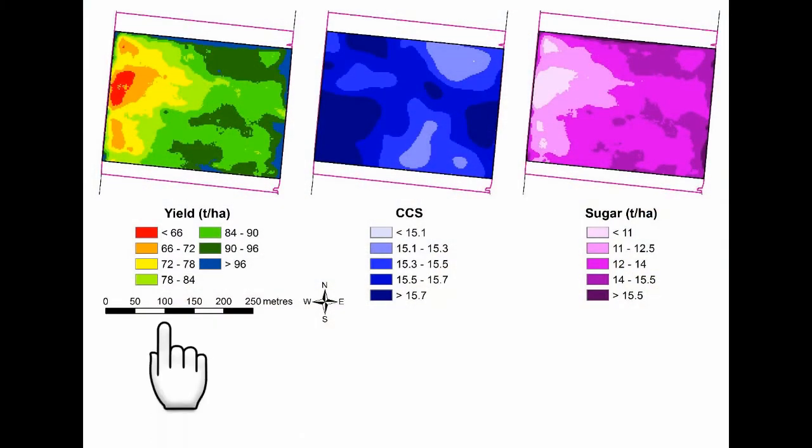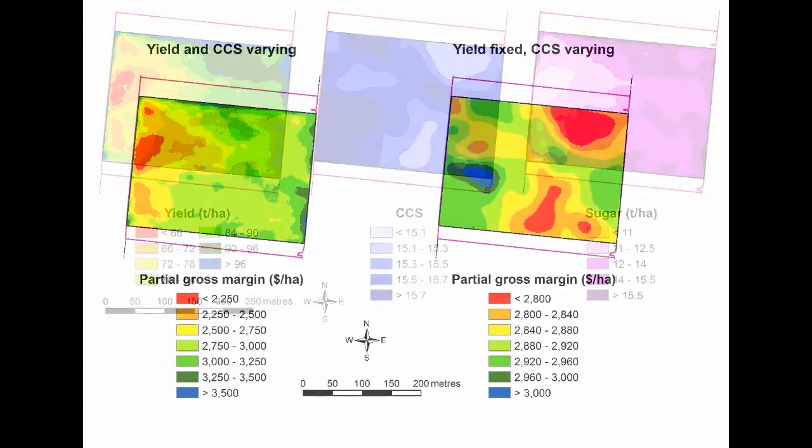This map on the left shows yield on the study block. In the center is the map of CCS variation from NIR analysis of the 220 samples. CCS of the samples ranged from 14.5 to 18.7, though the range appears smaller on the map due to the smoothing process. The map on the right combines the yield and CCS information to show us the overall variation in sugar yield. This information can be combined with the cane payment formula to calculate income for the block.